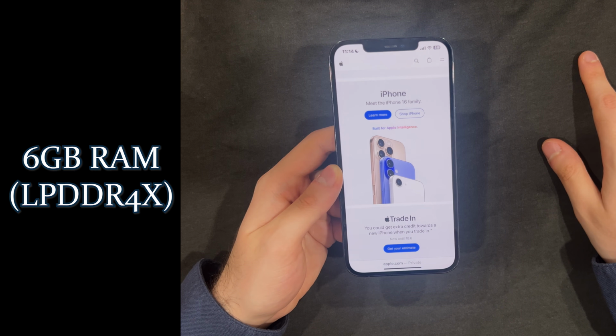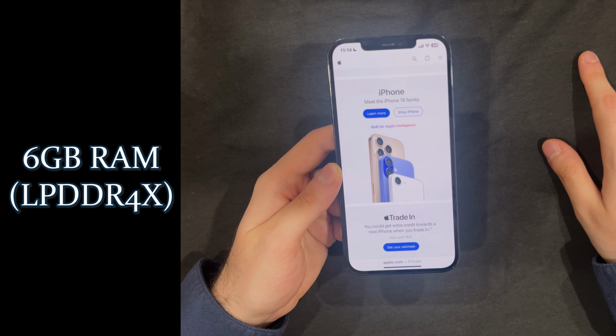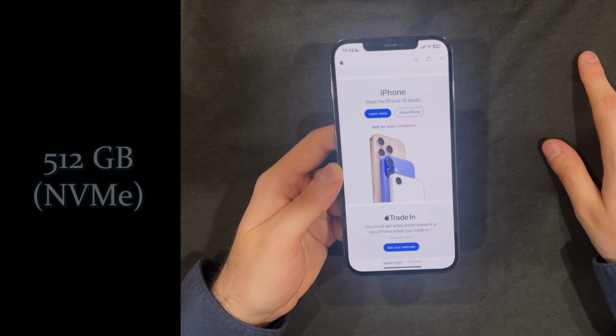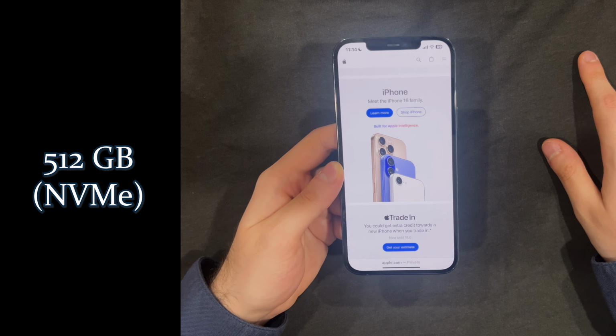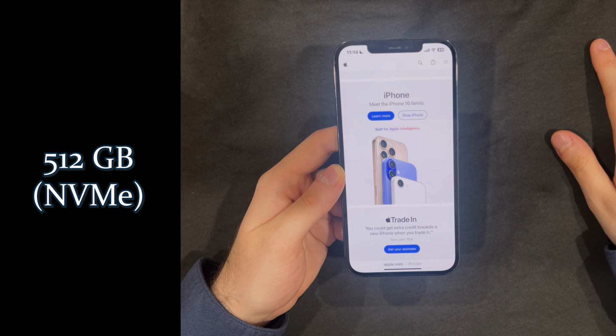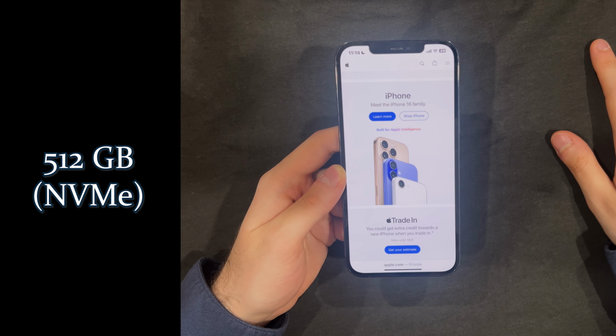Of course, a RAM increase is always welcome, as it helps if you need to have multiple apps open and need them to stay loaded in the background, but also if you're using individual apps that may require a decent amount of RAM. Of course, this iPhone that we've got here is the 512GB model, and with the iPhone 12 Pro Max, Apple doubled the minimum storage option from 64GB to 128GB.